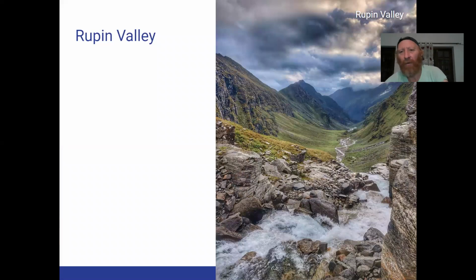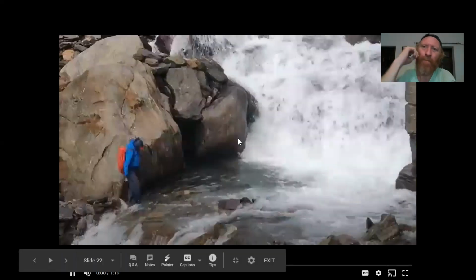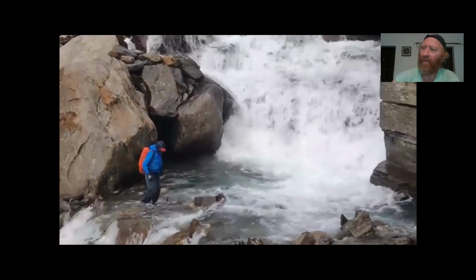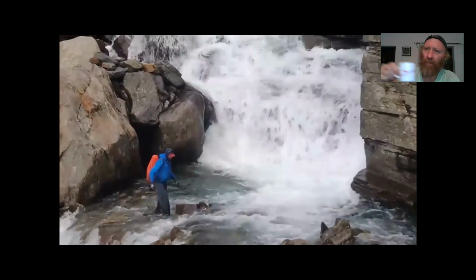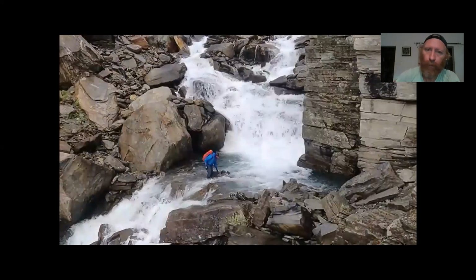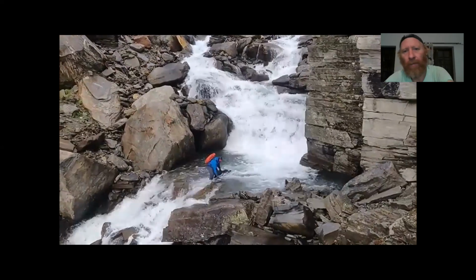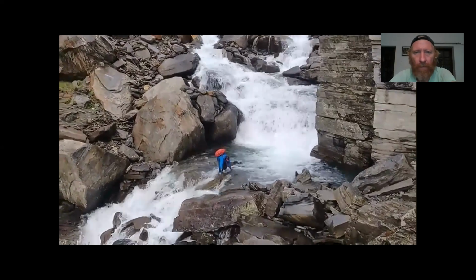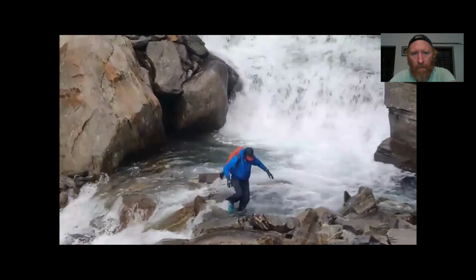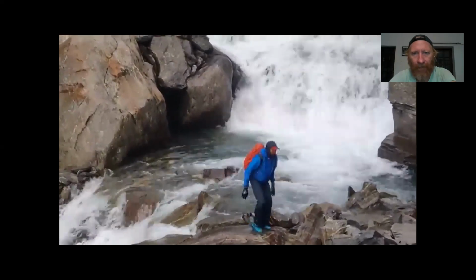Voila, then coming down, you get to the top of the first big waterfall where the Rupin River drops into the beautiful, enchanting Rupin Valley. Let's take a look at this crossing at the base of the waterfall. Seeing us crossing the upper waterfall below the pass. Very good, Srini. And he made it. Awesome.